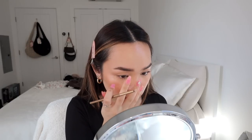Now we're gonna highlight a little bit, and I love this cookie highlighter from Benefit. It's the perfect sheen, pinky undertone, so it works well with the blush. So I put it right there, right on top. And then we're also gonna put it on the nose bridge. Little dot. I need to do eyeliner. I usually do that right after mascara.